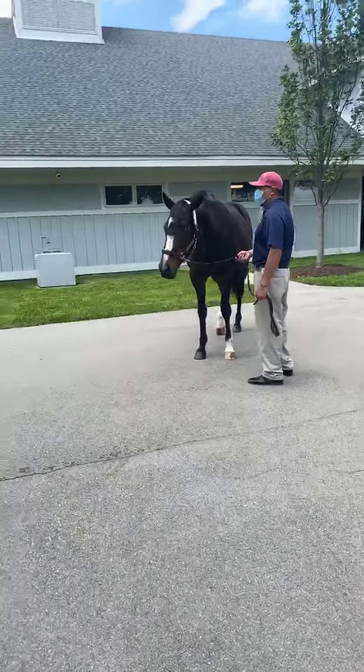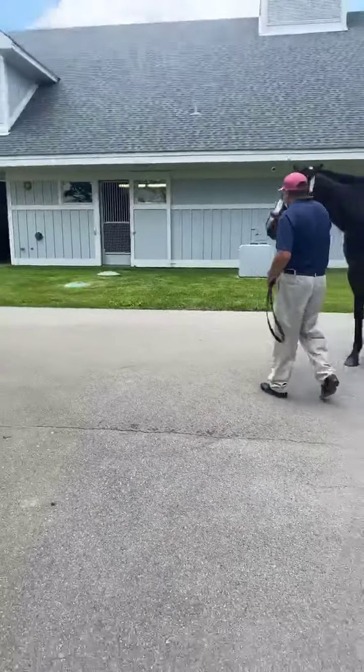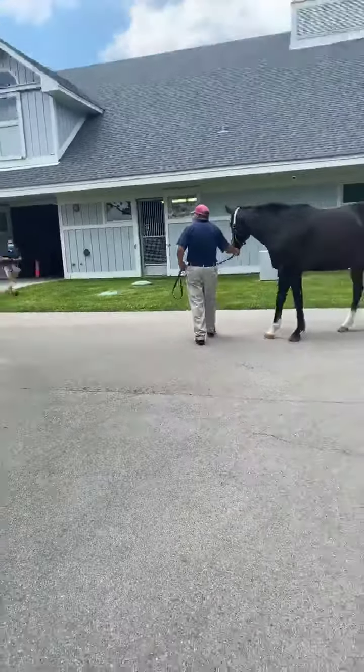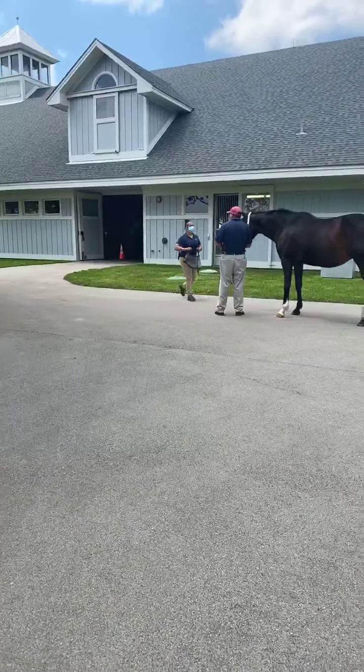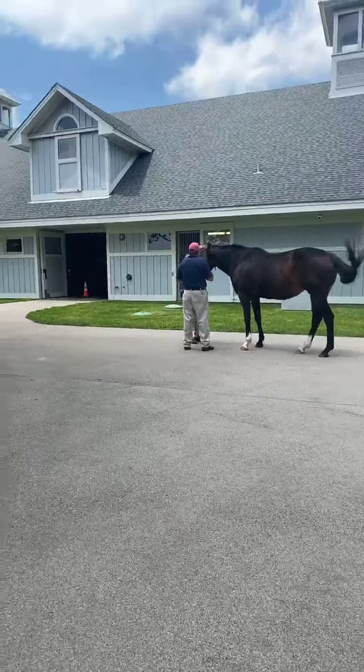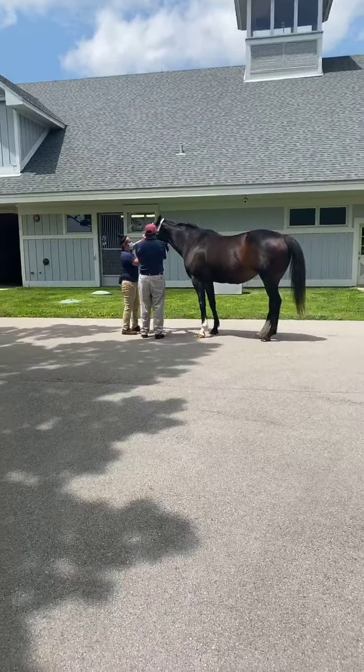So I think we're ready for her to go out. You want to grab her fly mask? So Rachel will go out with a fly mask. People always ask us if they can see through them. You can, absolutely. It's kind of like looking through a screen door. Just protects her from any nagging insects like the flies.